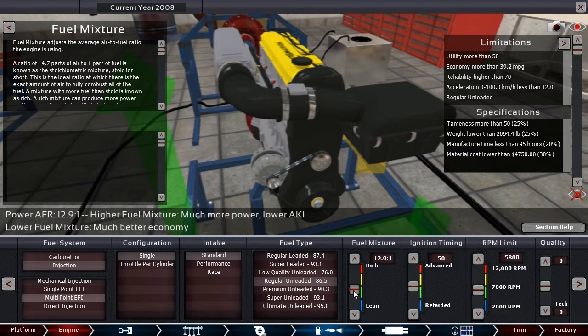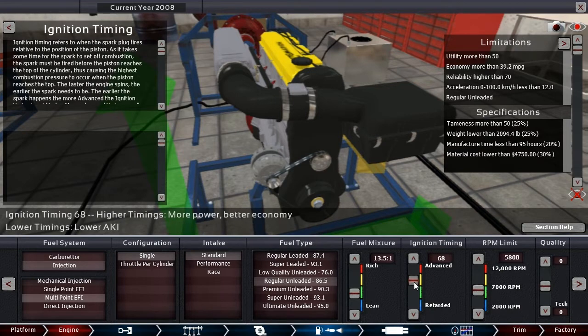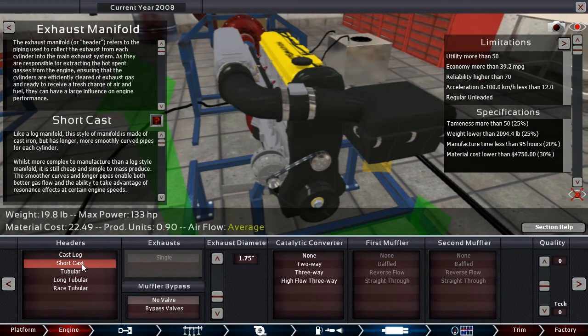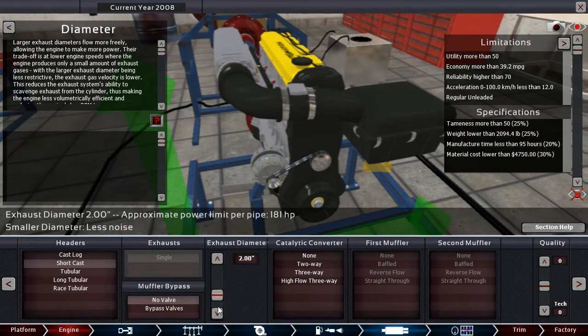Fuel mix. Gosh, I can never remember these values perfectly, but we want it to be pretty lean to get our mileage out of it. We don't need that much power. We're only going to do a 12-second 0 to 60. I will get the timing up there for economy as well. Something tells me I'm probably going to have to reduce the compression. All right, 7,000 RPM rev limit should be good, and a short cast header should be fine as well. 146 is probably pretty optimistic.